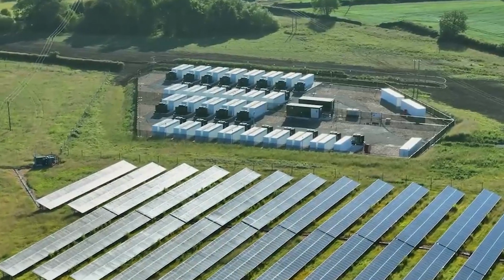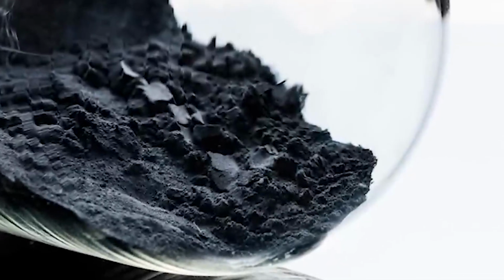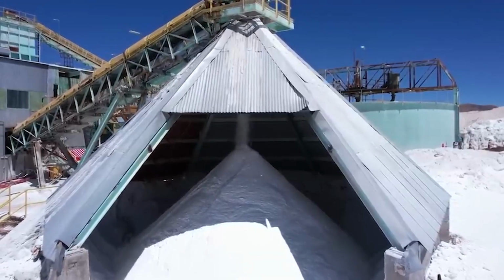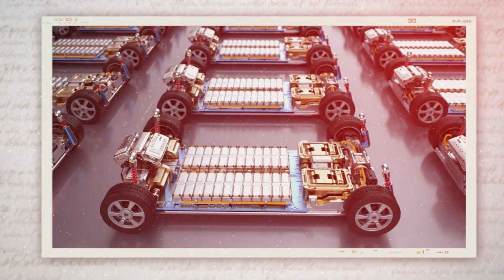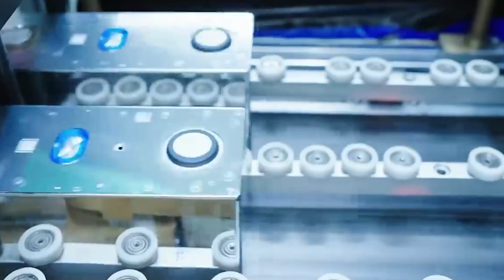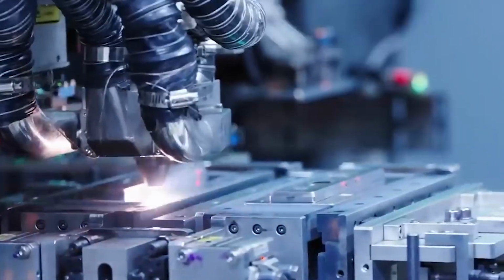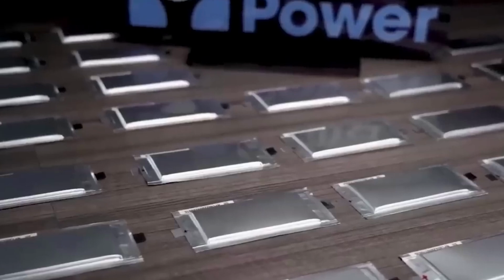However, having abundant material isn't enough. For sodium-ion batteries to truly compete, they must meet or exceed the performance of lithium-ion batteries. That's where cutting-edge innovation comes in. Instead of simply replacing lithium with sodium, scientists and engineers are rethinking battery design from the ground up. Leading this revolution is CATL, the world's largest battery manufacturer. They're not just making batteries, they're redefining energy storage.